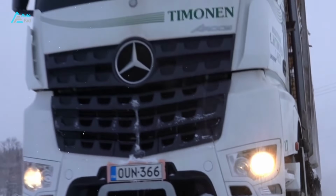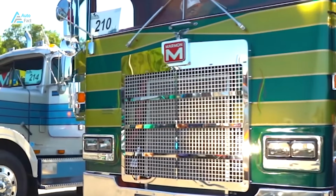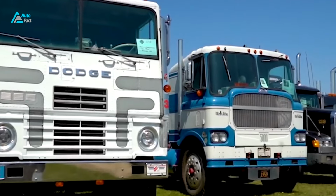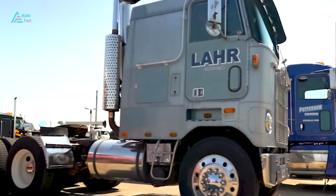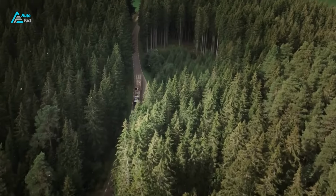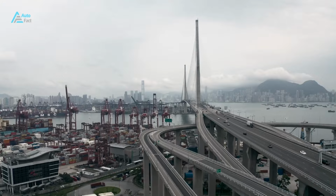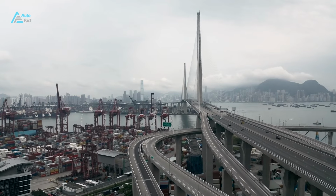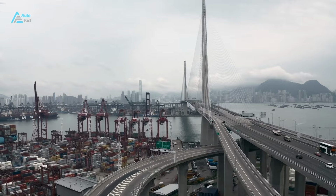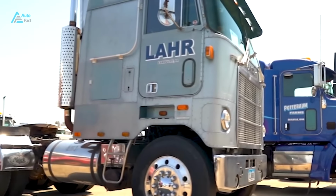Why Europe went a different route. Here's the key thing to understand. America didn't abandon cab-overs because they're bad trucks. It abandoned them because it simply doesn't need them. Europe operates under strict length limits, narrow roads, tight historic city centers. America operates under endless interstates, loose size restrictions, multi-day cross-country hauls. Different worlds, different solutions. All right, let's wrap this up.